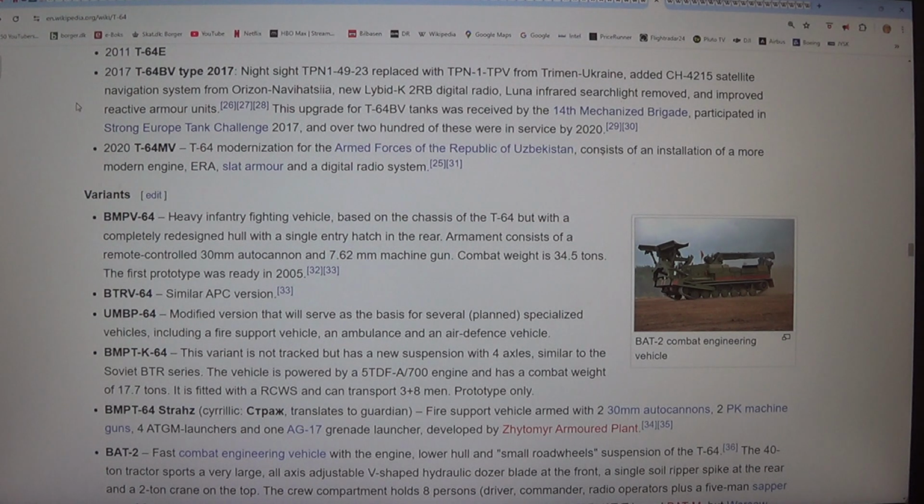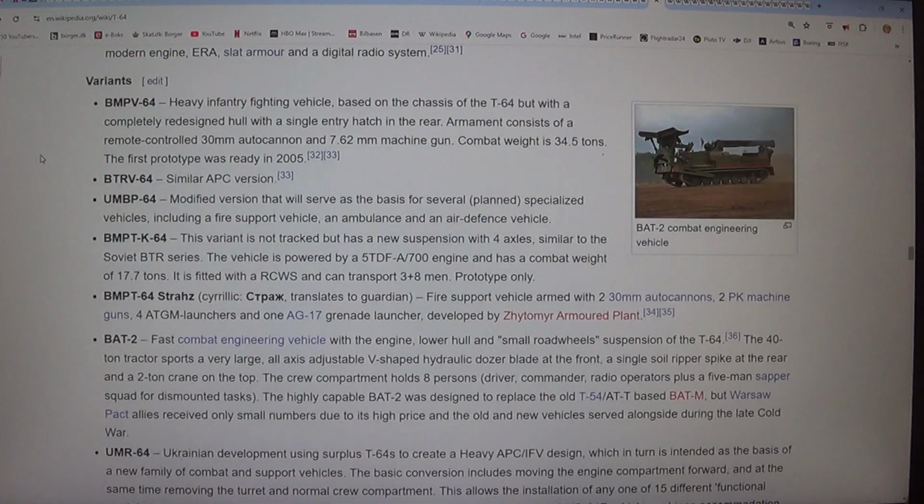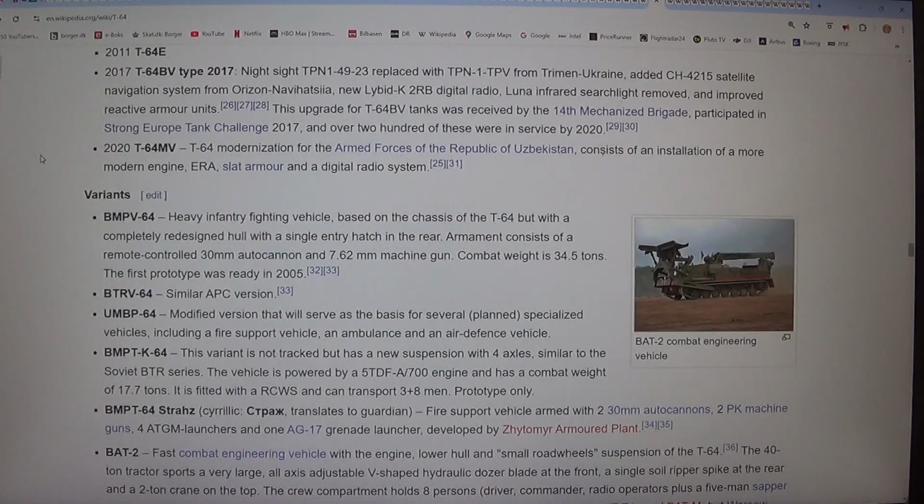This upgrade for T-64BV tanks was received by the 14th Mechanized Brigade, participated in Strong Europe Tank Challenge 2017, and over 200 of these were in service by 2020. 2020 T-64MV, T-64 modernization for the Armed Forces of the Republic of Uzbekistan, consists of an installation of a more modern engine, Era, slat armor and a digital radio system.